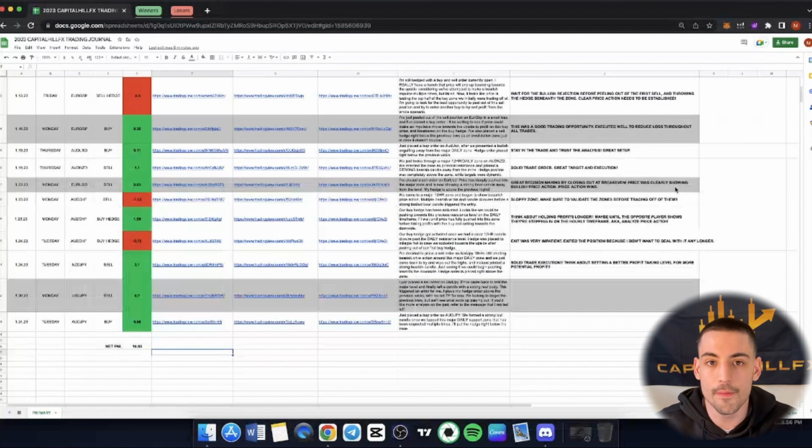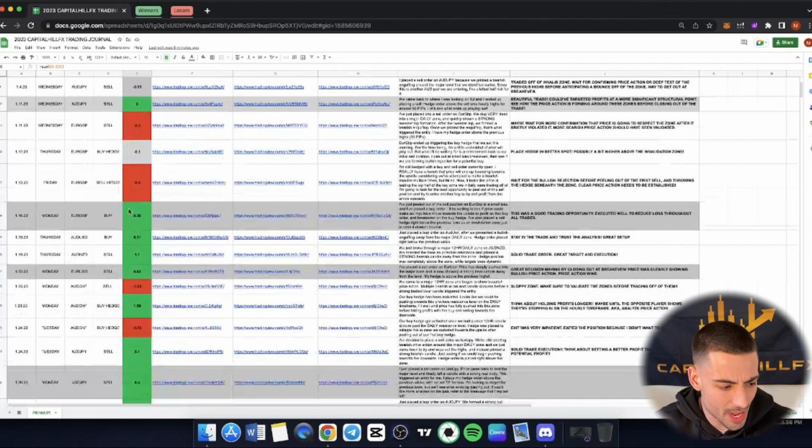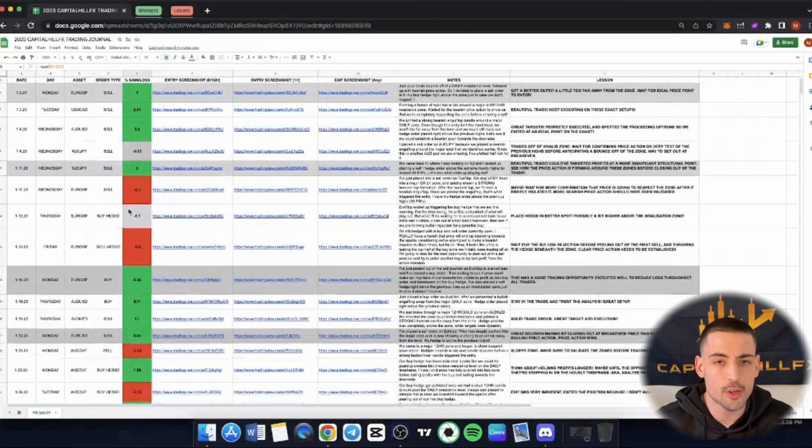So to start off the year of 2023, the month of January, we yielded 10.85%. And we can see this right here. Our net P&L is 10.85%. And these are all the trades that I placed for the month of January. I think around, let's see, around 20 trades, it looks like 19 or 20 trades.